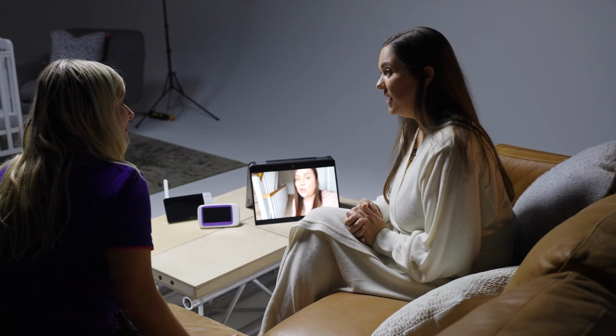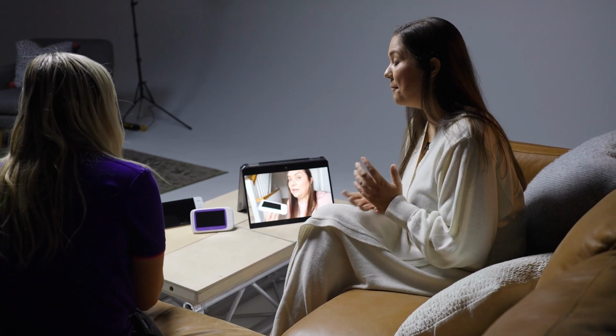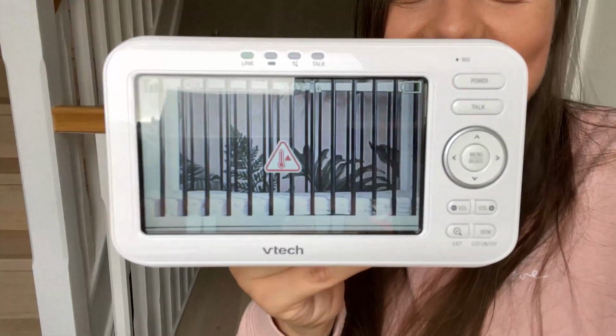I love the temperature alert because with these, it can be quite normal to just see the temperature all the time. Oh, so it actually alerts you? Yeah, you can set a range and an alarm will come up on the handset, so it's really good. You can't miss it. Look, it's out of range. It goes telling me again.